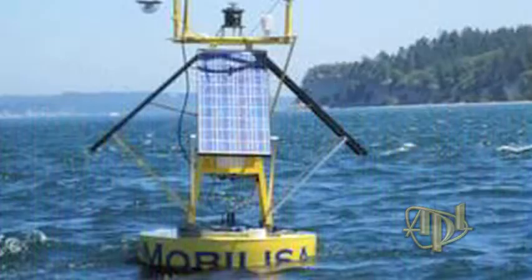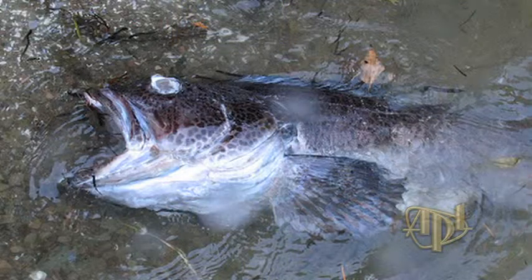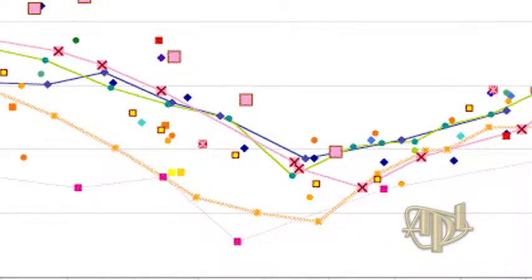Hood Canal, 2006. This buoy alerted scientists to a major fish kill triggered by high winds. We saw that surface layer basically get blown away and the low oxygen water come up to the surface, and that caused the fish kill. All of that happened over the course of 6 to 8 hours. And if we hadn't had those tightly spaced observations, we never would have understood that mechanism.